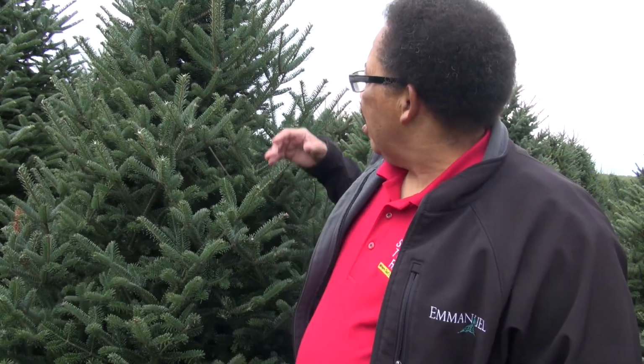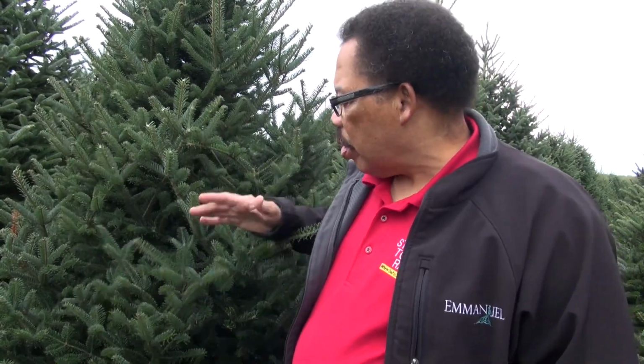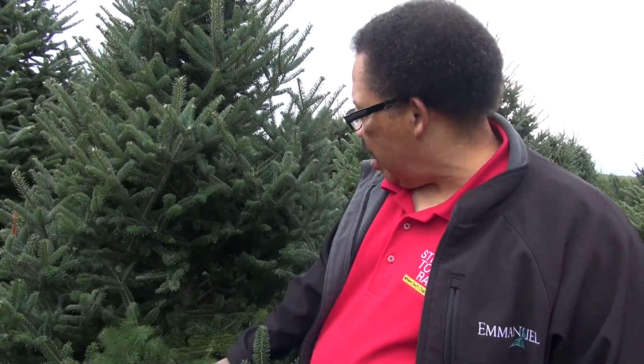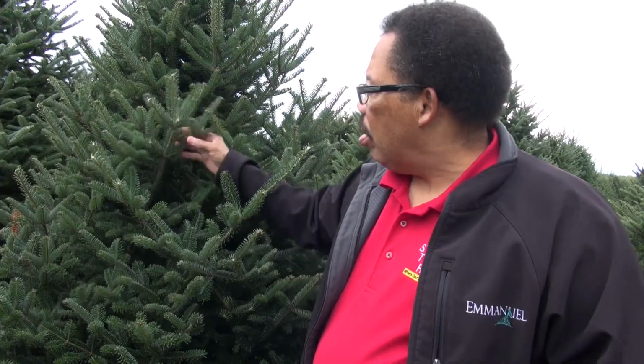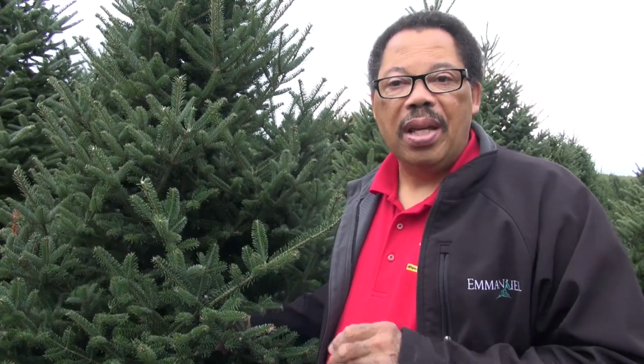It's perfect. It's open enough so that you can decorate in all parts of the plant. Of course, it depends on how people shear them as to how thick they look, but you can see where I can see in between there very easily. And I like to decorate into the interior of the tree and also on the outside of the tree. So this is my favorite. This is probably going to be the tree that we pick for this year.